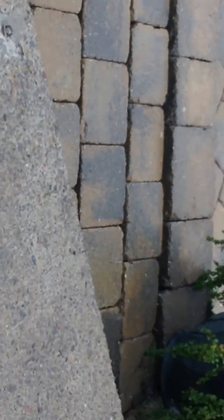Okay, everybody, so as you can see, this isn't the best weather. It's kind of crappy out. It's really wet out. It's been raining all day, the last 2 days actually. But it's okay.